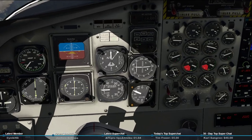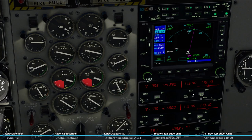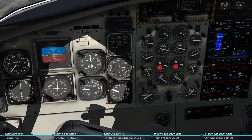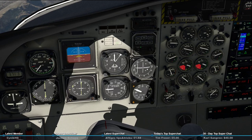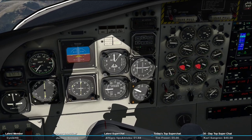Yeah, usually the reason I was looking here is because you used to have the DME on the nav box here when I was doing my PPL and stuff. We were using basic instrument navigation. That's what we always used to use.